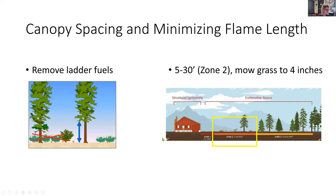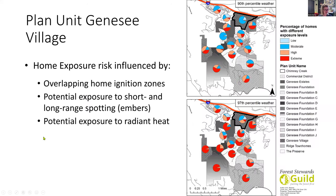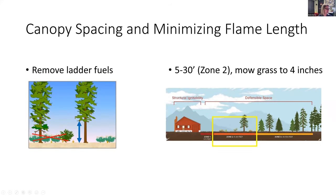All right, something else that would be really helpful would be to remove those ladder fuels so that fire can't go up into the trees. A lot of our trees, we have these dead limbs down here and we have things growing underneath the trees. We need to remove the ladder fuels. When vegetation's on fire, the flame is usually 2 to 3 times the height of the vegetation. So these need to be removed and this tree needs to be limbed. Okay, so nothing is underneath the tree and it's limbed up.